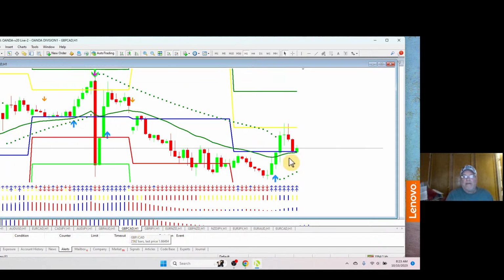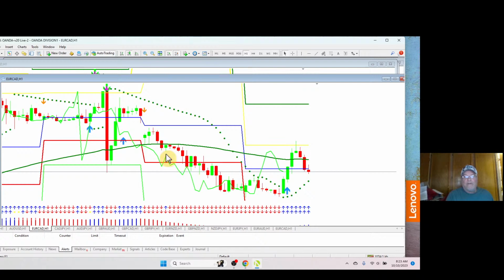Pound CAD still not doing it. Hit resistance there, and that's daily. But that's another higher daily, so the extended range. And it's got a gap to fill up in here, so I'm expecting this to push up. Euro CAD, got a gap to fill from Sunday night. Expecting this to push up.